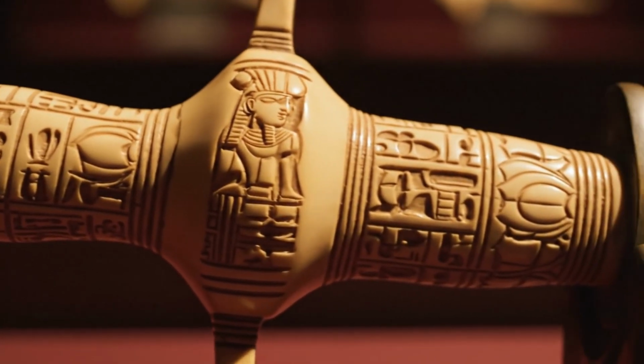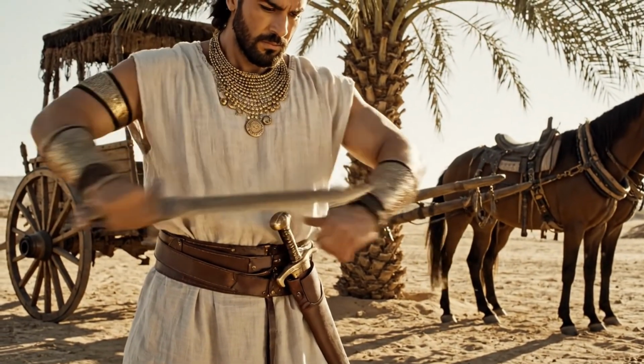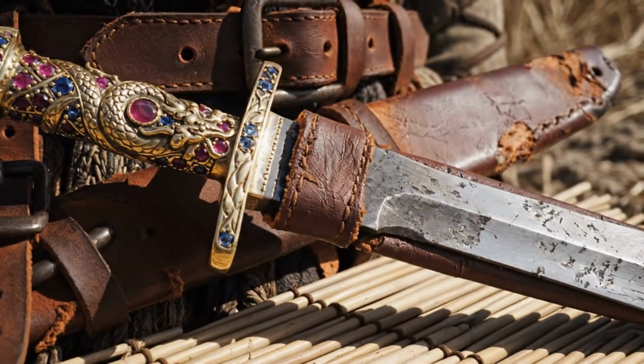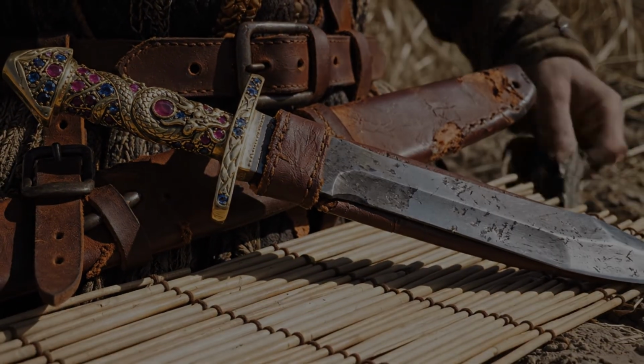The pommel was made wide so that the hand would not slip during a strong stabbing blow. The sheath was attached to the belt or forearm so that the weapon could be drawn instantly. The art of quickly drawing a dagger could save your life if your main weapon was lost or broken.